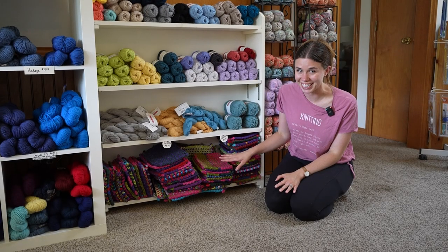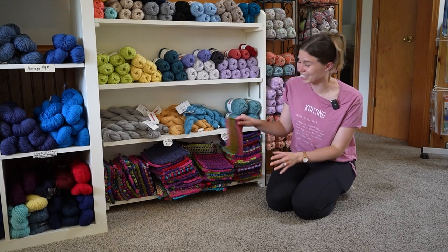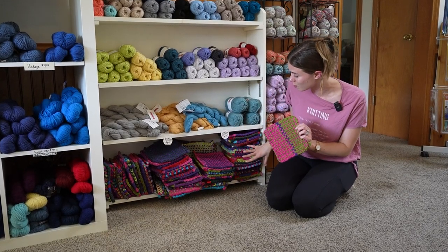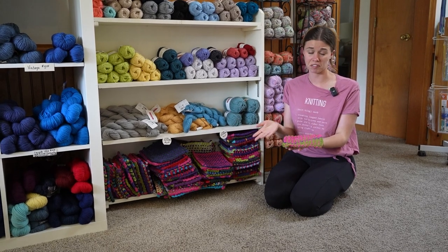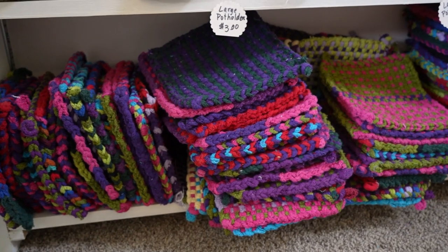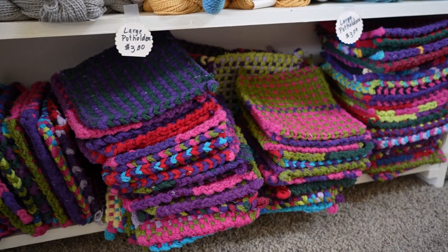Who remembers making these when you were a kid? So Lynn and her grandkids actually made all of these pot holders right here, and they're nice and super thick. They're really great for a hot pad as well. So this is something I'm definitely going to be taking home with me today.